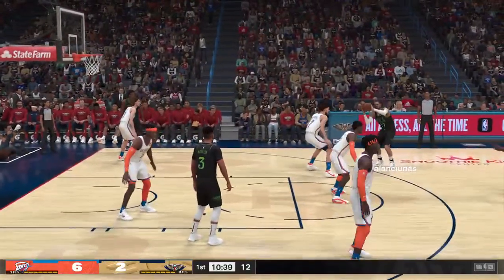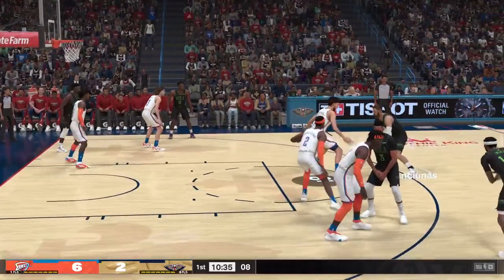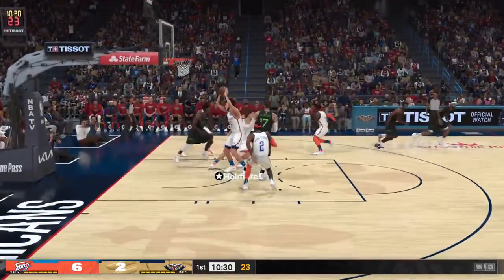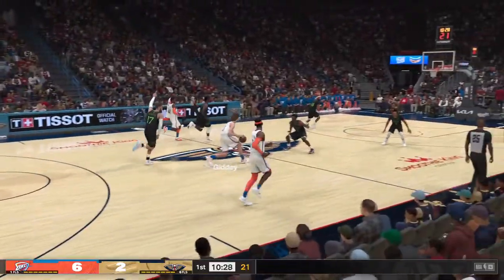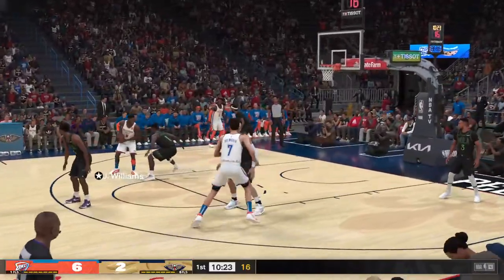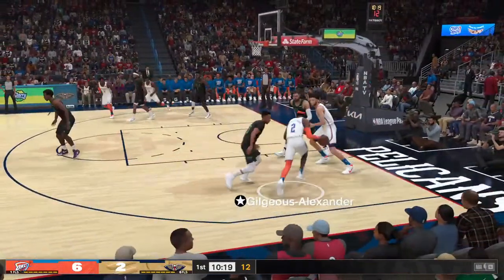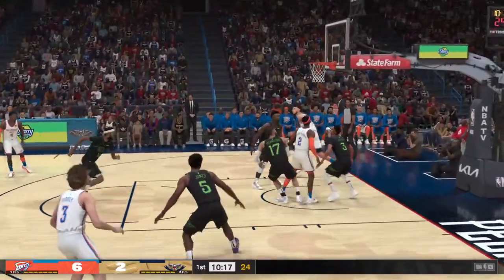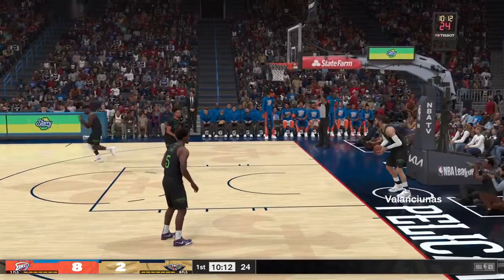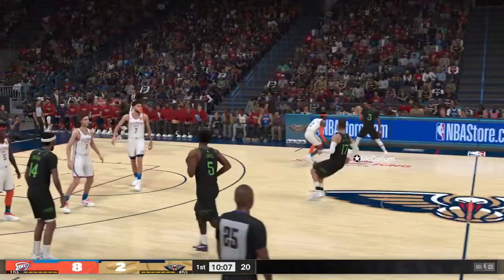Pass to Valanciunas. Ingram with the ball. Pulls up. Oh, can't get it. Misses his first attempt. Clean look from mid-range. Coach will probably want to run that play again. Williams passes to Giddey. Gilgeous-Alexander against McCollum. And there's Gilgeous-Alexander on the assist from Giddey. That's just concentration from Shai Gilgeous-Alexander. This guy's accustomed to big-time defense.